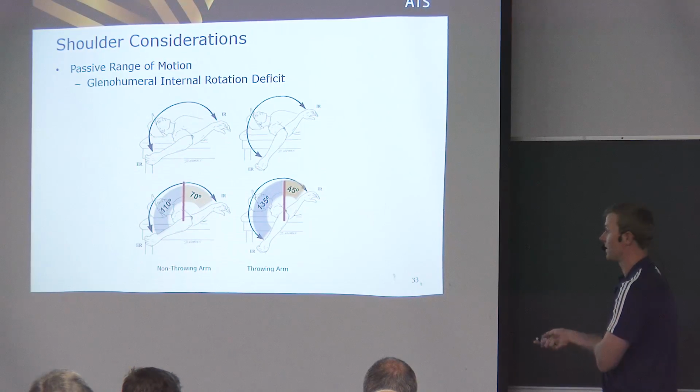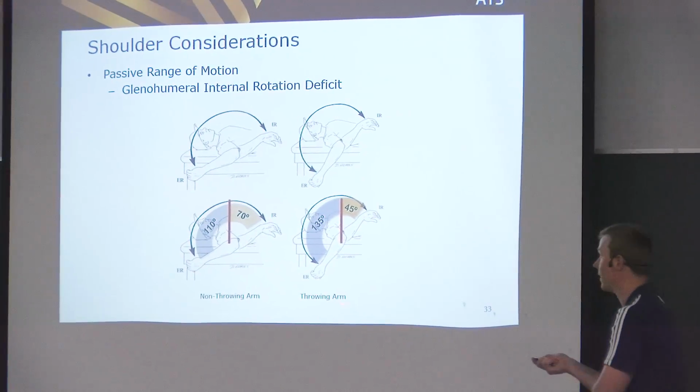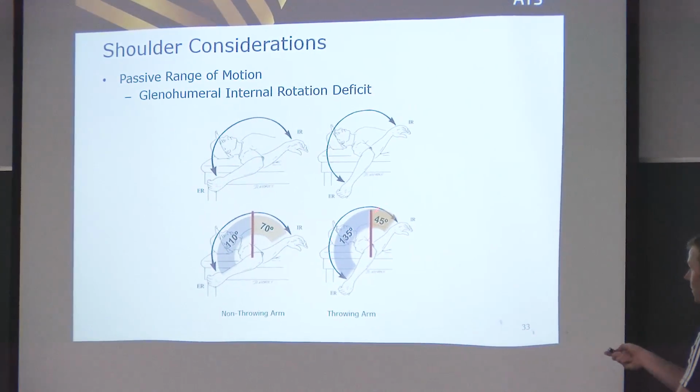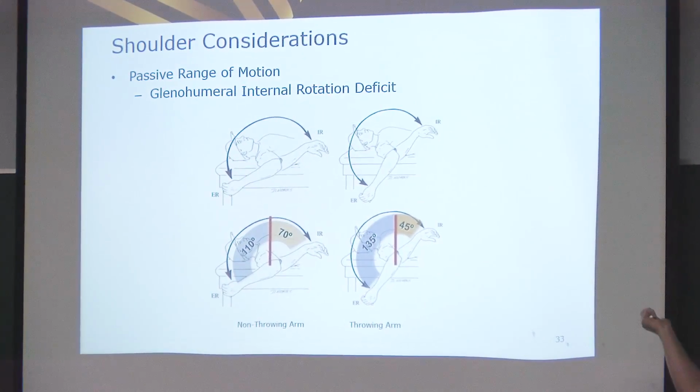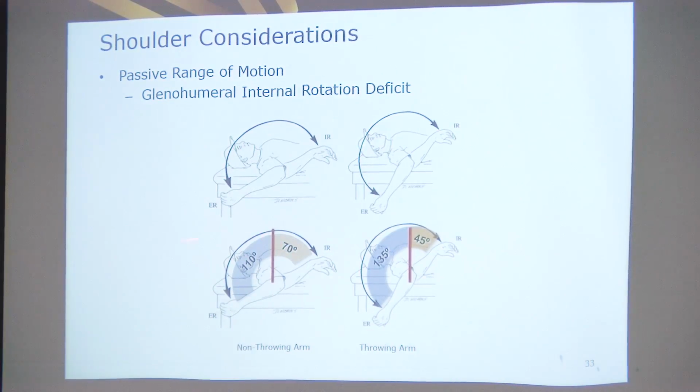So this is a phenomenon they've seen in baseball pitchers. It's glenohumeral internal rotation deficit. So in throwing arms, which is on the right compared to the left, there's actually a shift in the range of motion of the shoulder. On an unaffected arm, they'll have 110 degrees of external, 70 of internal. On the throwing arm, you have an increase in your external rotation and a decrease in your internal rotation. It's still 180 degrees of total range of motion. It just shifts backwards, and I think it's something to do with the chronic load and the way the humerus changes and interacts with the shoulder.